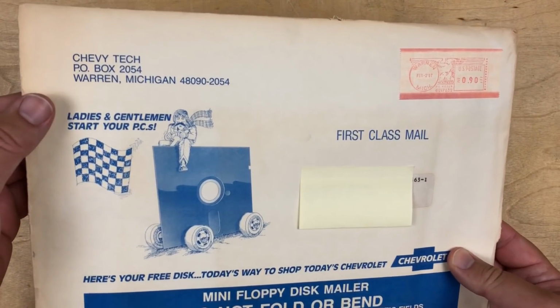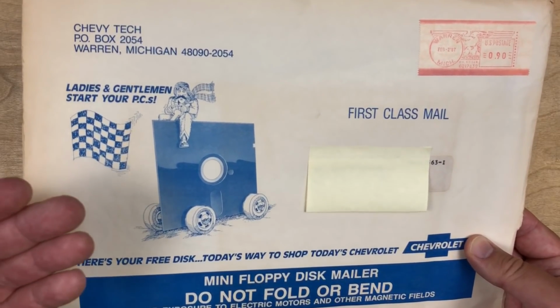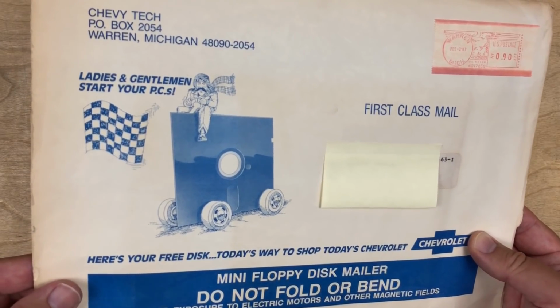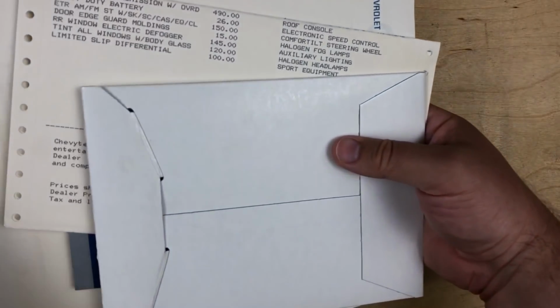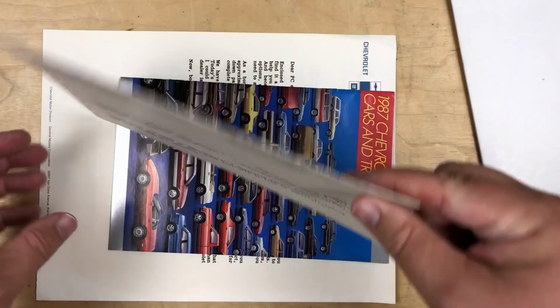About a year ago, LGR did a video about this ChevyTech, and he wondered if there were other versions of it around. Well, I think this might be a different version of ChevyTech. Let's see what else is here in the envelope. Okay, that's a disc mailer. We'll look at that in a bit.